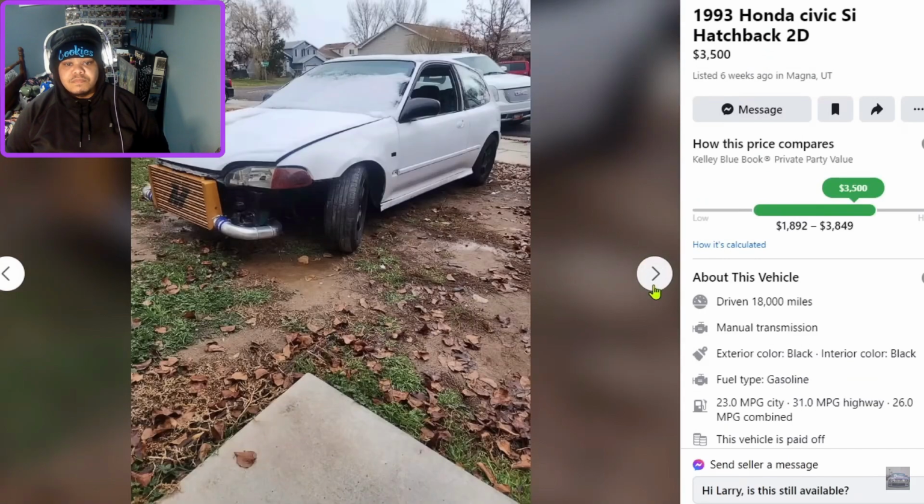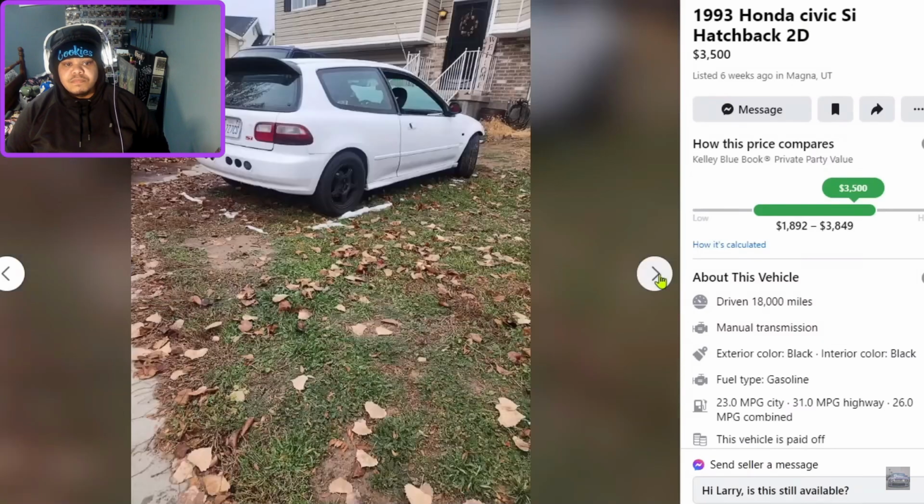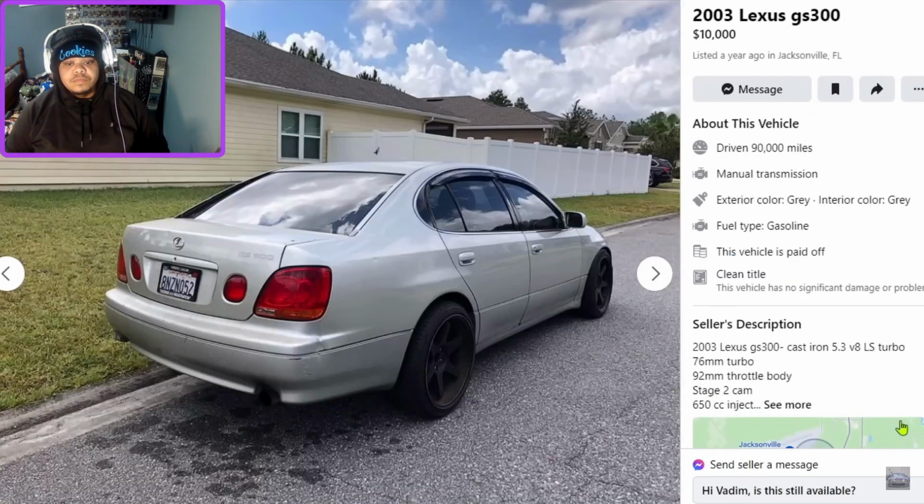I will say this: for an EG, although it looks primered out, the body looks pretty straight, and finding a straight EG nowadays is pretty hard. Hell, finding a straight anything nowadays is pretty hard. Anyways, $3,500. Moving on. Next car, 2003 Lexus GS 300.